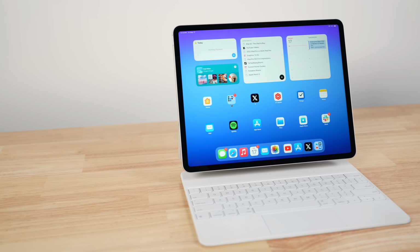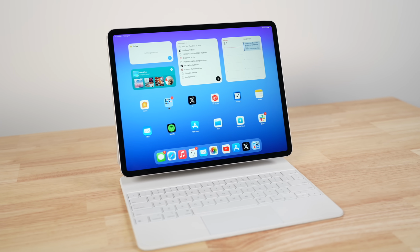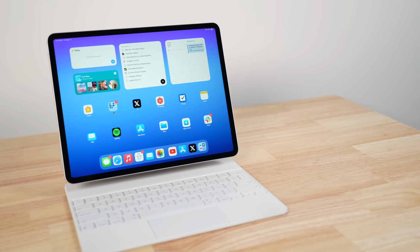Now, aside from the larger display, it's pretty much the same as it was before. Everything looks and feels the same. It's just bigger. It's not the best display that Apple has to offer in an iPad. Obviously, that award goes to the new Pro with the brand new OLED, the Ultra Retina XDR display, but this is still really, really good. It's more than enough for most people.